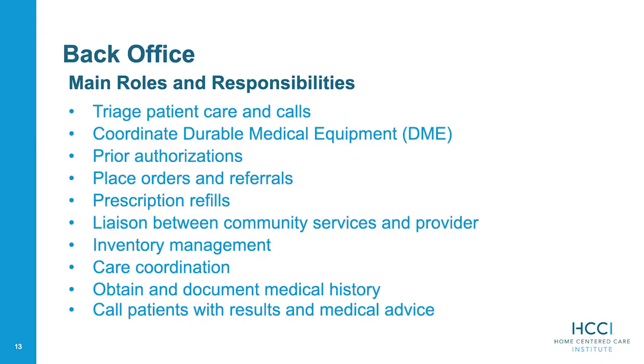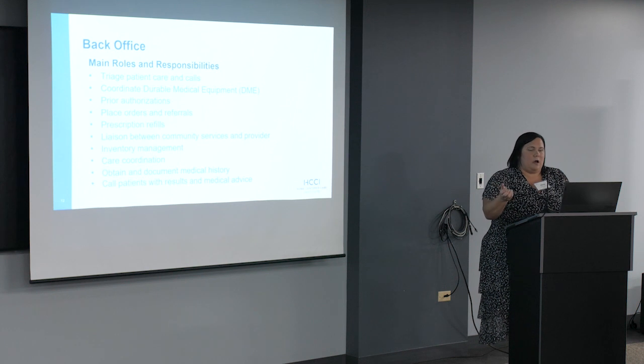Liaison between community services and provider, I touched on that. Typically, if you have a social worker within the organization, they can assist with that, but if you don't, who is going to do that? You have to be familiar with community resources. Each county is different. Each county has different rules and regulations on what's covered and what's not covered and what resources are out there. A patient on the south side of Chicago, you may be looking for a nutritionist or a wound care specialist. Guess what?